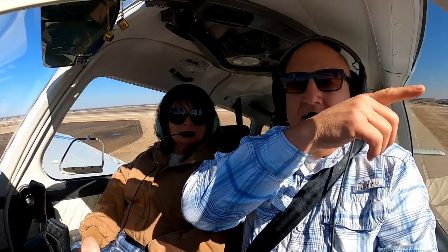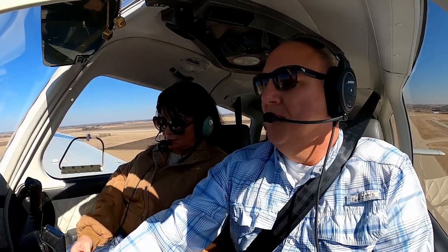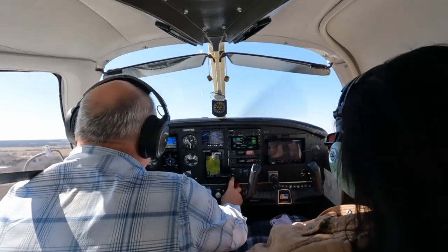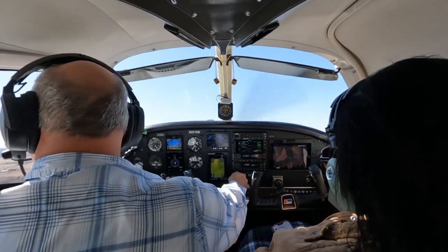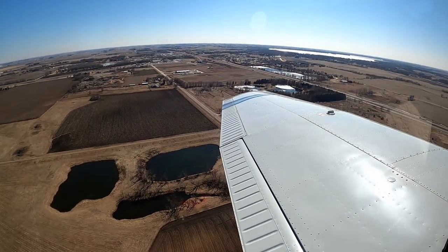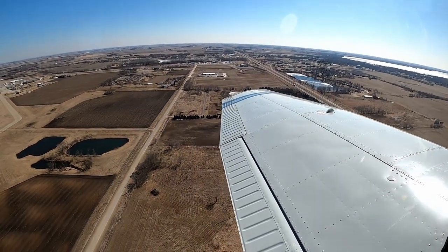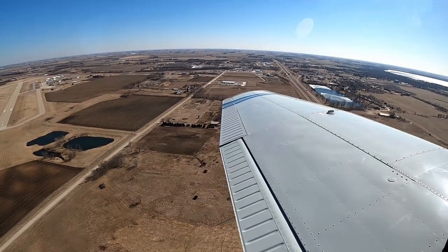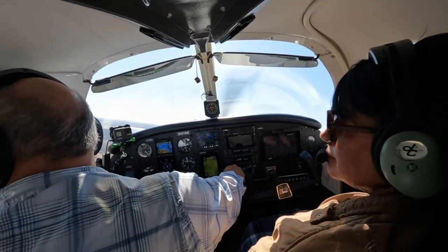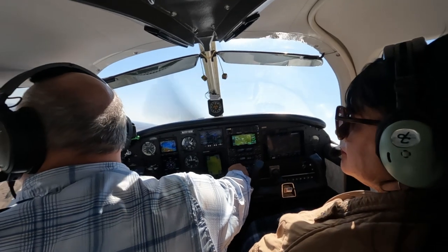All right, I have that traffic in sight. Okay, it's on downwind. We'll go ahead and start getting up in the air now. Landing lights coming off. Final 2-3, cover. All right, we're on a south heading now. Still got that traffic in sight.